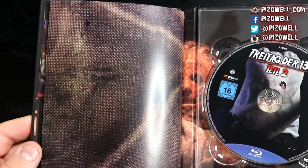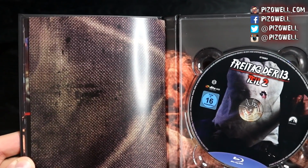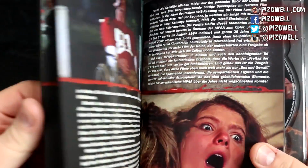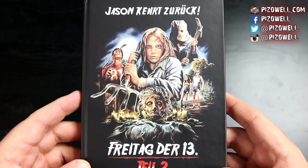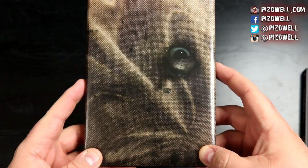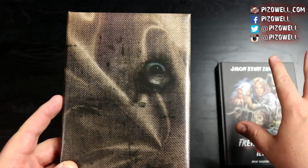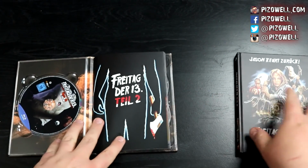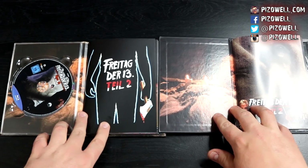Actually, as a matter of fact, let me grab the other Part 2 Mediabook Blu-ray off the shelf, because the inside here may be the exact same. I'm thinking it's the exact same write-up, the exact same images, etc. So let me grab that and check. All right, here is the other German Mediabook Blu-ray release for Friday the 13th Part 2. This is a 3-disc release. This one is only a 1-disc release, but I want to see if the insides here are the same as far as the booklet.